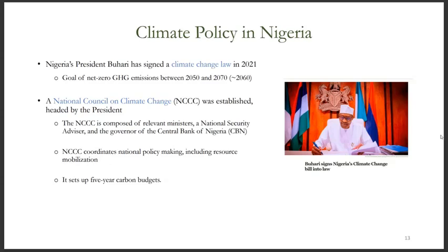African countries have varying levels of commitment to climate policy. Some countries have legally endorsed the Paris Agreement, while others have not. Nigeria is one of the countries that have adopted a climate change law that is broadly in line with the Paris Agreement. In 2021, President Buhari signed into law a regulation that sought to achieve net zero GHG emissions around the year 2060.